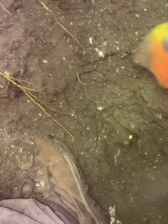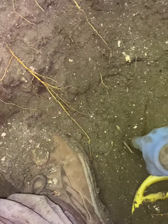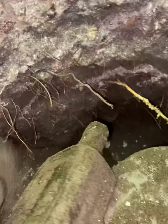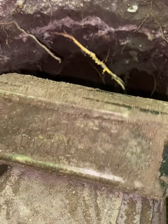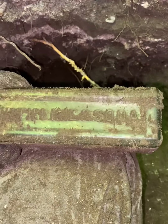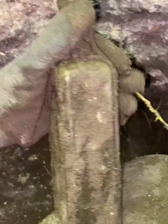All right, number four. Let's see what you are. I already know. Wow. C.H. Mayer, Hammond, Indiana. Got one more showing. I'm gonna go with, let's see, I don't know, Wood's. Oh, Scott's Emulsion. Some say with cod liver oil. Yeah, let's see what this side says. With lime soda. Very cool. Well, a cool bottle. We'll get it all cleaned up.